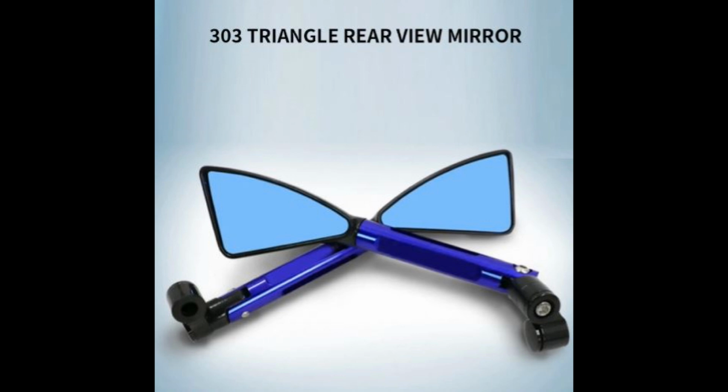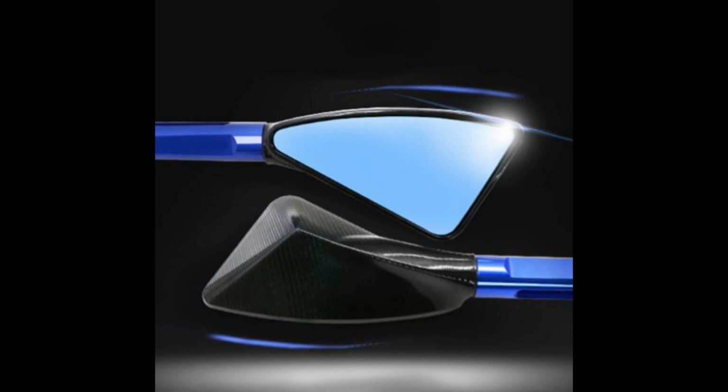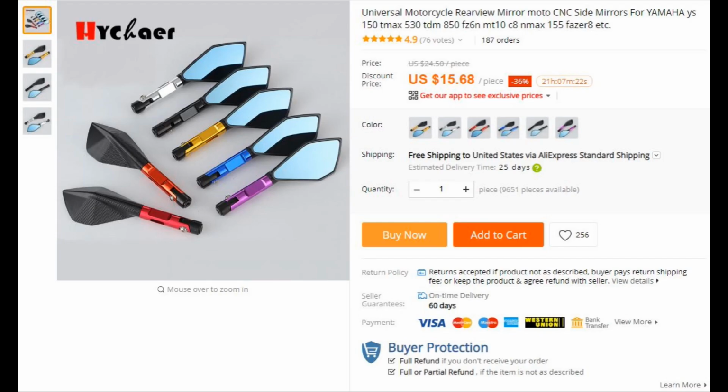So as you can see from the pictures, this particular model here has the blue tinge glass, and I can tell you that it's not a major issue. It does reduce the glare a little bit, which is pretty awesome. But in terms of what you see at the back, it doesn't inhibit anything like that. Will you see much out of these mirrors? Probably not. They also come in a wide variety of colors. Got red, blue, yellow, purple, orange, black, green and silver.